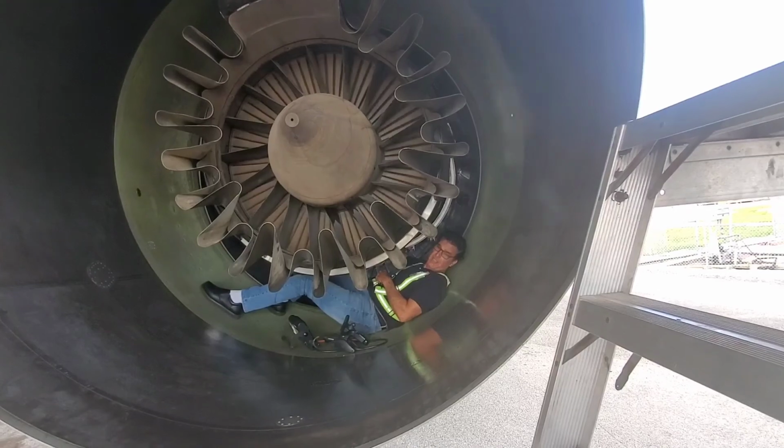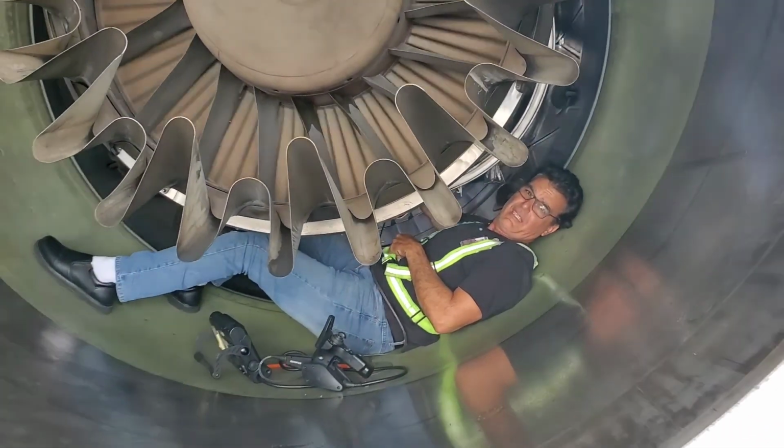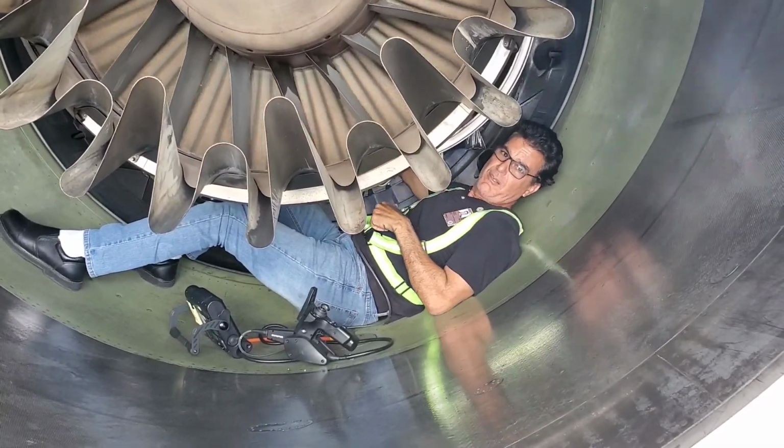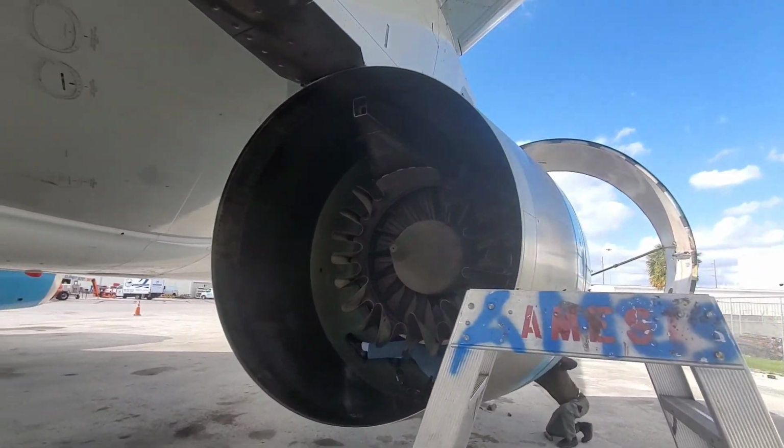Guys, we're out here doing a borescope on an engine. Gotta make sure it's safety first. Wow. Follow us today and tomorrow and the next day for 3 days of fishing and 3 days of aviation inspections, or 3 days of aviation inspections and 3 days of fishing.